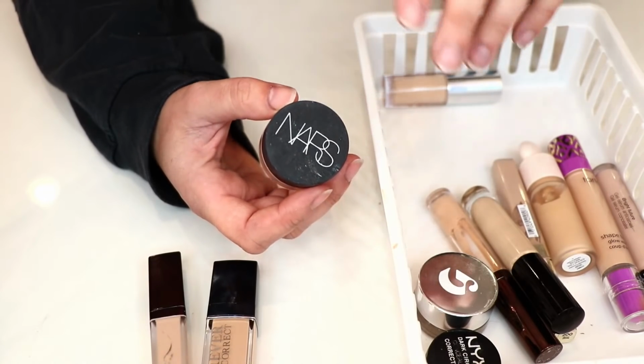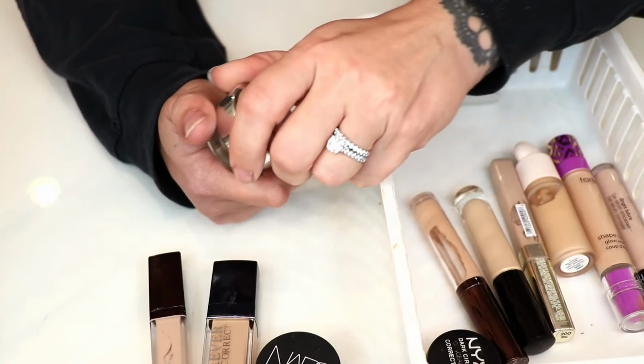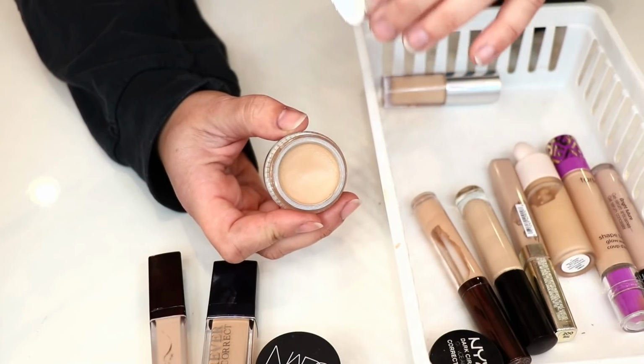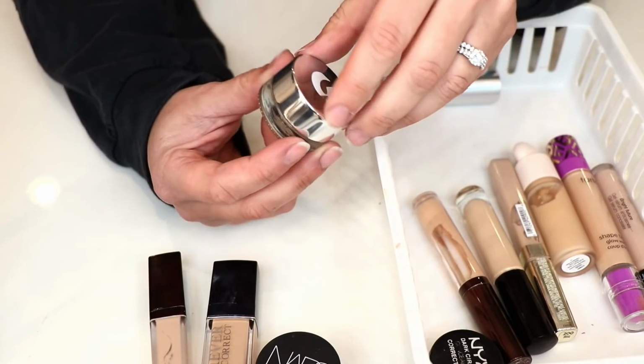It covers a lot better than my liquid concealers do. So I'm going to hang on to this one. This Glossier concealer, Kate the Great sent this to me. This is so nice. If you love a luminous finish on your under eye, this is beautiful. It's such a lightweight formula too.